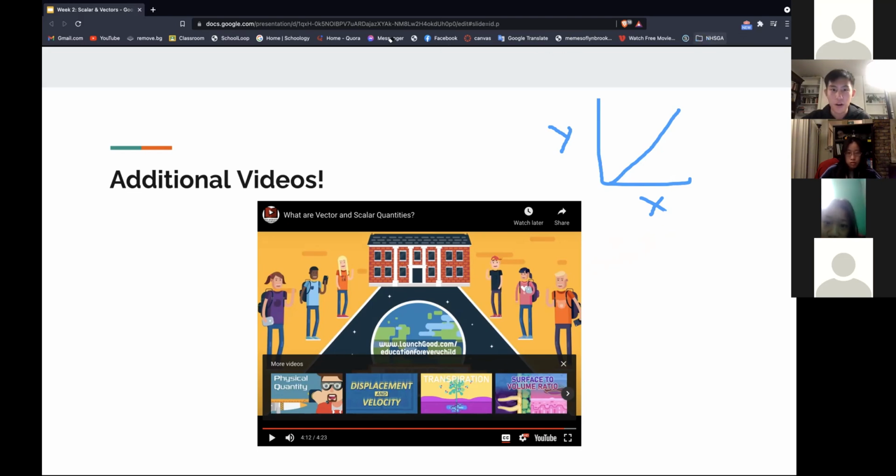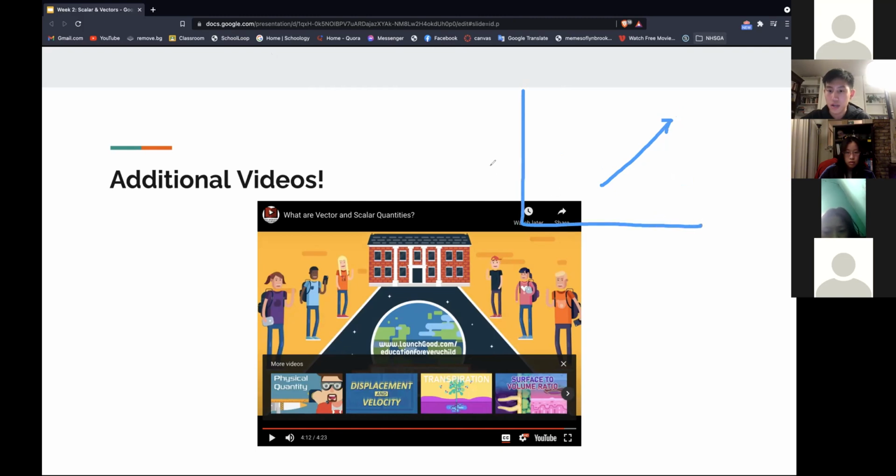So I'll just redraw it. Here is a vector, and then here are the x and y axes. So go ahead and draw the direction this way and draw the direction this way. I'll just leave it. Draw a new one.